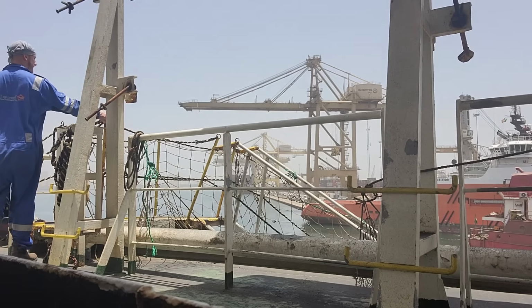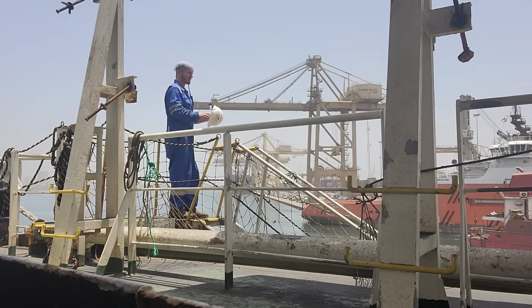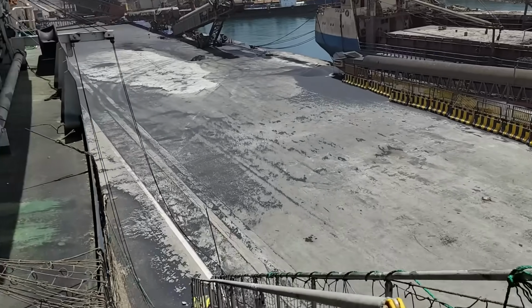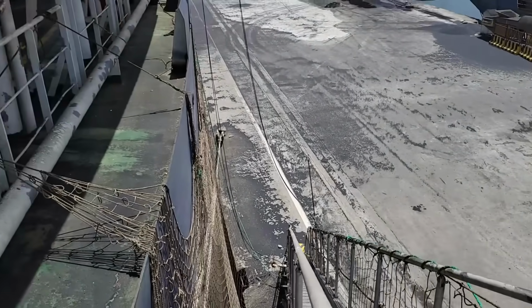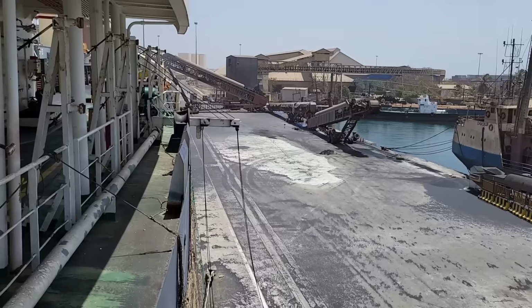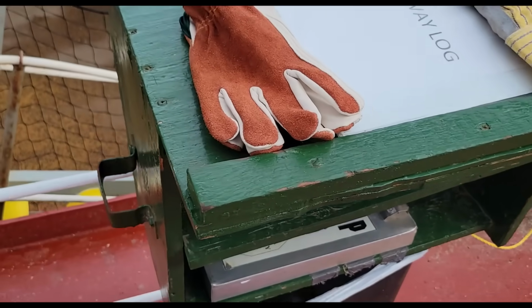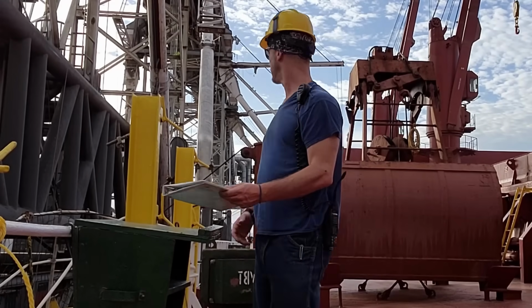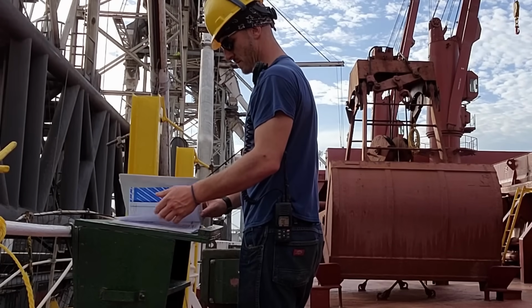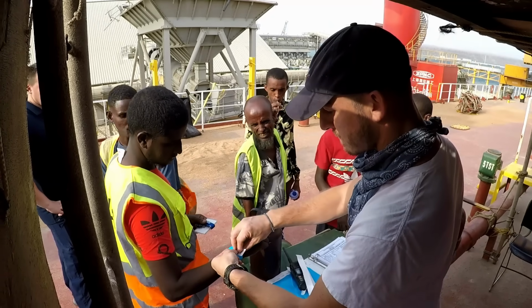Another very common watch is gangway watch. So when a ship is tied up, the gangway is the only way for people to come on and off the ship. And it's the AB's job to be more or less the bouncer for the ship, keeping a log of everyone who's coming on, checking IDs, searching bags. You're the first line of defense for the ship.